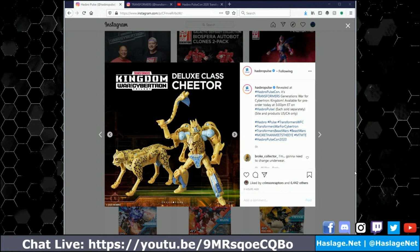I would say the eyes. Frank mentioned the eyes. Yeah, because he looks a little plain in his bot mode. Also, I think he should have a blaster and not the tail scythe, I guess that's what it is. Input, thoughts on Cheetor?